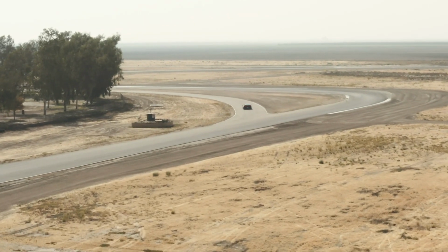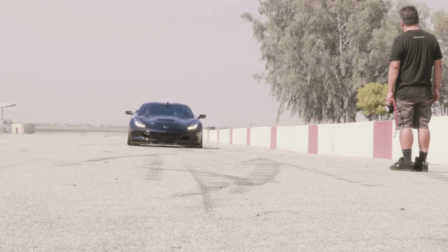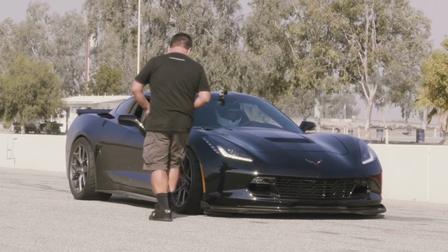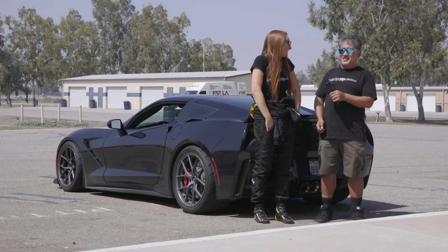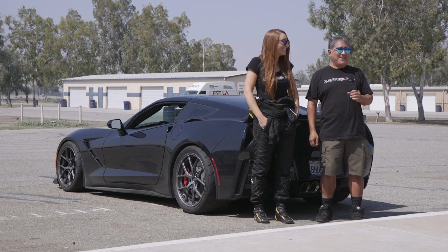Yeah, we can even test multiple compounds to see how much of a streetable pad we can get away with for what we're asking for. It's not a super light car either, so I vote for race pads, and then you just figure it out on the street. Well, there you have it.